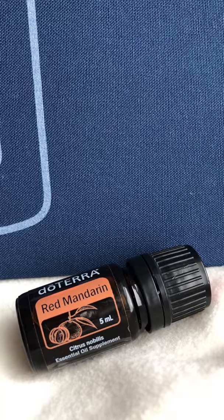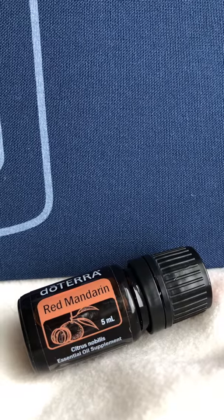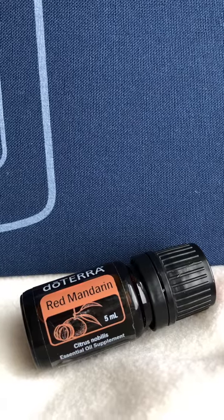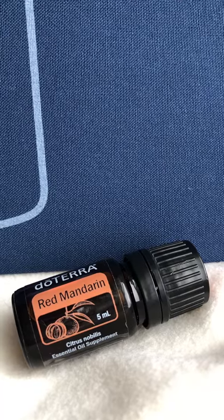It also is very cleansing and clarifying and toning to the skin. So it is also a potent surface and skin cleanser. It has very wonderful cleansing properties. So it's a great addition to any of your do-it-yourself all-purpose cleaners that you may have a recipe that you make.